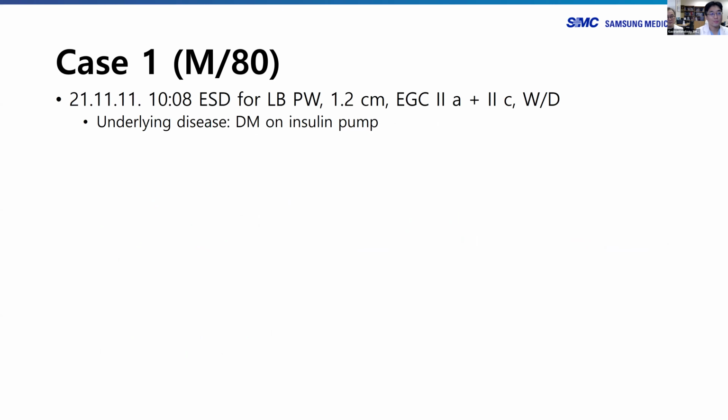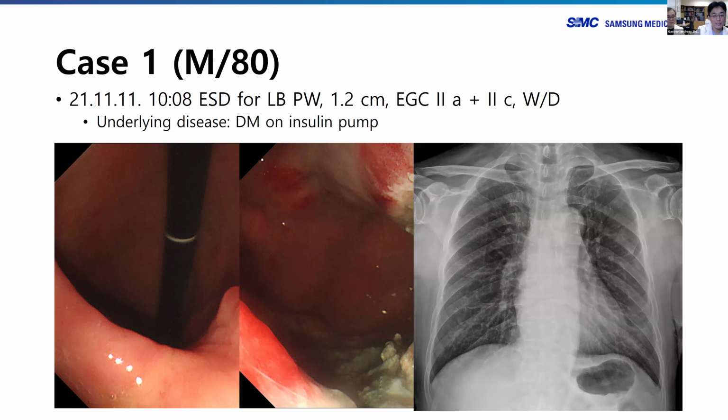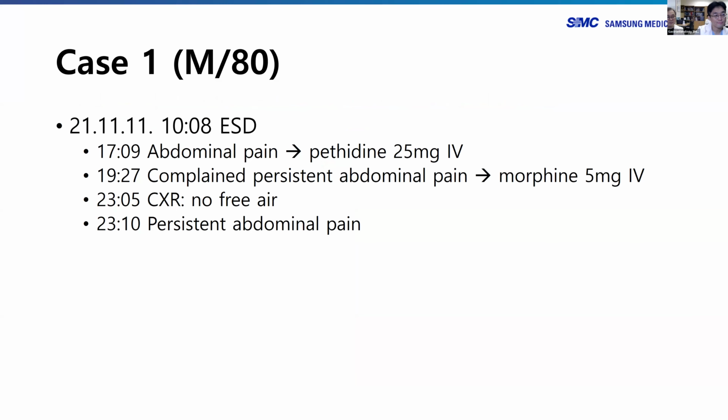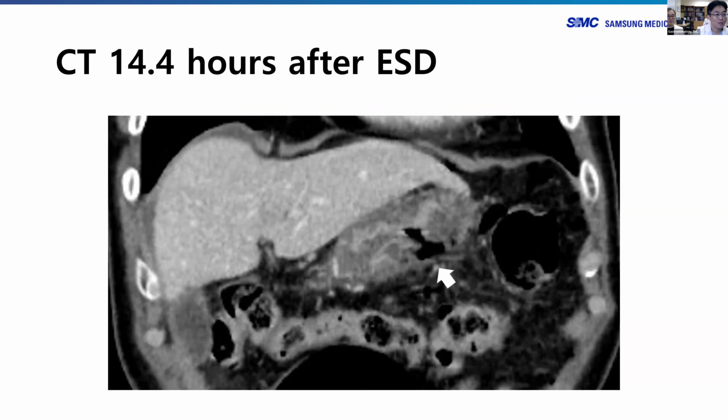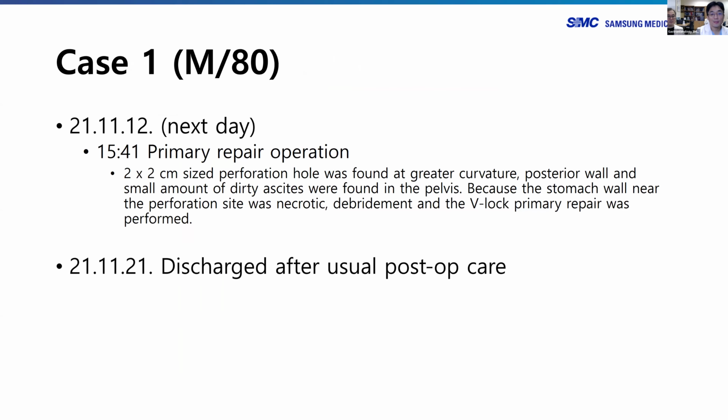And I would like to present two contrasting cases of delayed perforation. In the first case, ESD was successfully done in the low body posterior wall without intraoperative perforation, and the chest X-ray taken immediately after the procedure showed no free air. ESD was done in the morning, but in the afternoon, the patient started complaining of persistent, very severe abdominal pain. A CT scan was performed, and a perforation hole was found 14 hours after ESD. Emergency EGD was done 3 hours after the CT. We found a 2-centimeter-sized perforation hole. The next day after ESD, primary repair operation was done, and the patient was discharged after usual post-OP care.